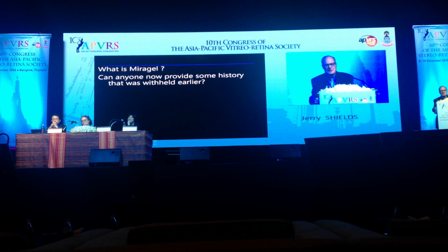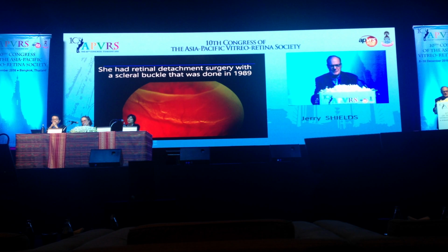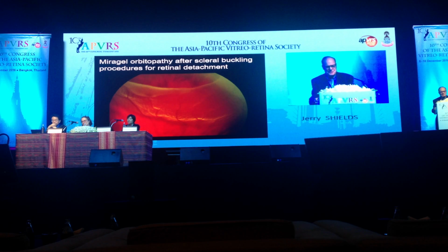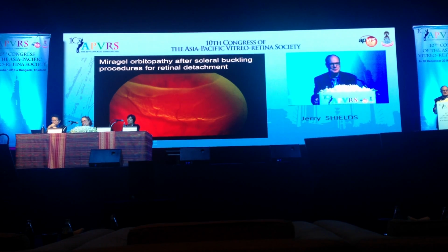So who can tell what history I was withholding, not telling you the important thing in her history? Yes, she had a history of retinal detachment surgery. And you can see the rhegmatogenous detachment here quite nicely. That's not her case, but a similar one. And this was a case of Miragel orbitopathy after scleral buckling procedure for a retinal detachment.